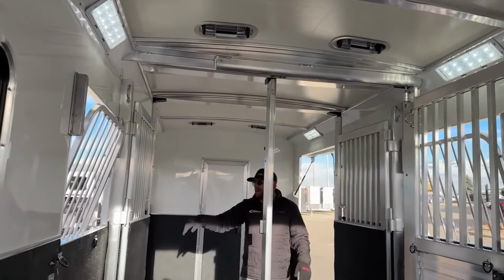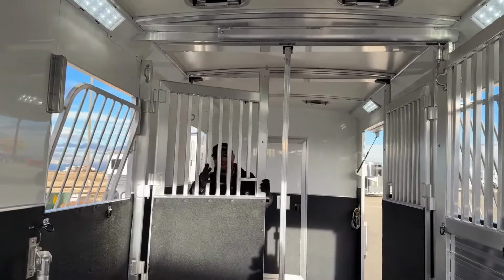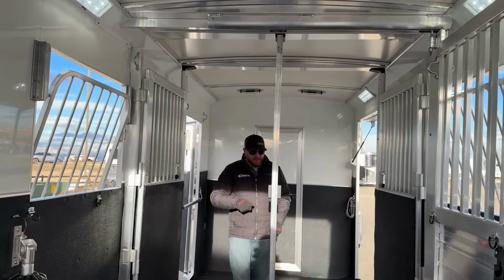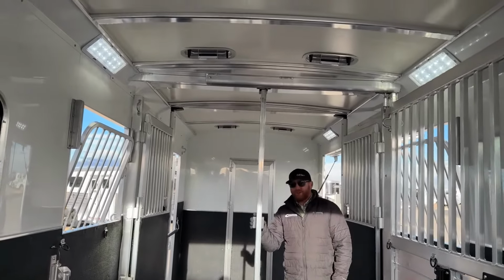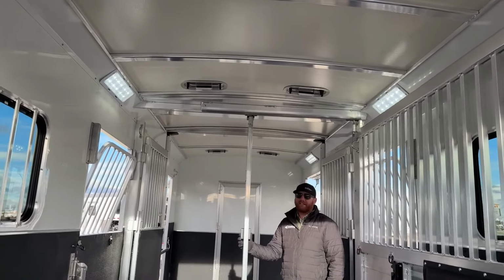Again, even on these, you have jail bars. So we're really trying to get as much airflow as we can, and stay away from things that are solid that can affect that. With this roof, this is standard on every single Cimarron, whether it's this trailer, a living quarters, or a bumper pole. It really does make a difference.